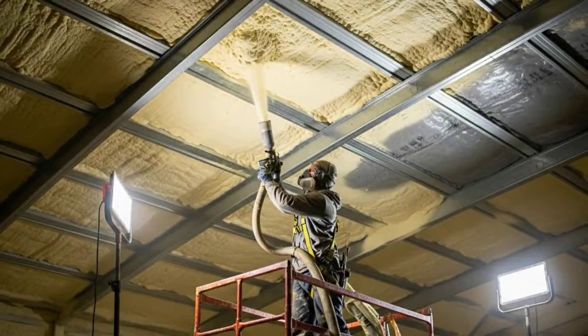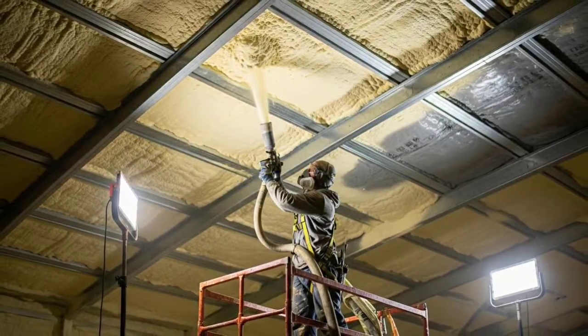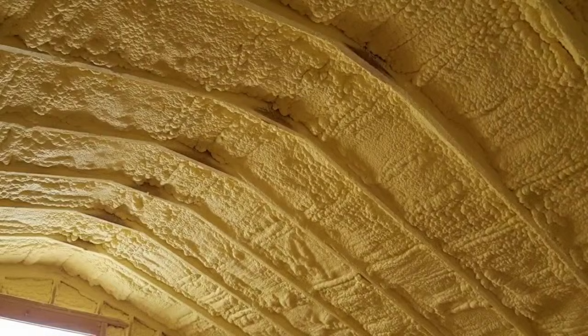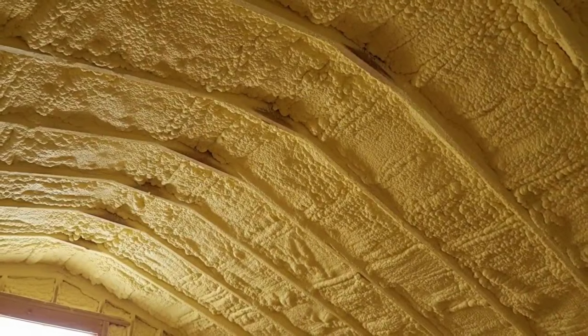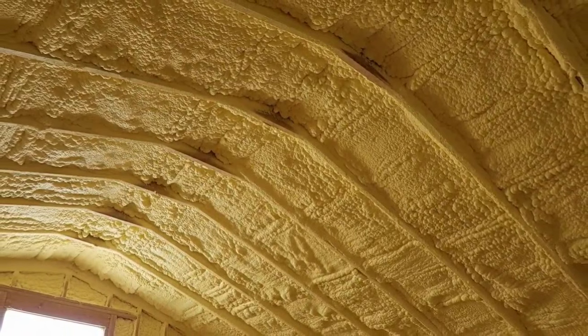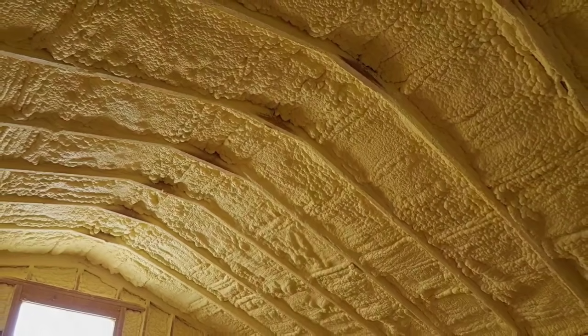Insulation types that actually help. Not all insulation reduces sound equally. Here's what works and what doesn't. Closed-cell spray foam. Best overall. Adds mass, seals air gaps, reduces vibration. Cost $1.50 to $3 per square foot.